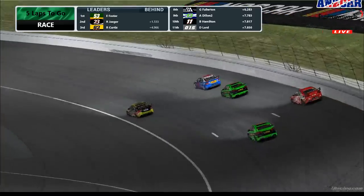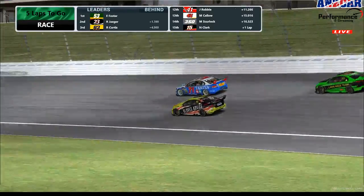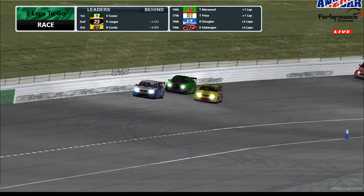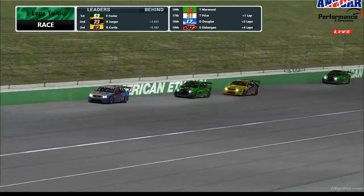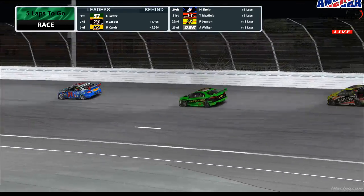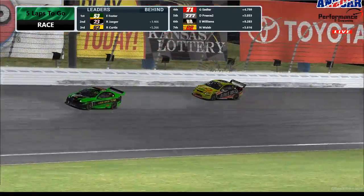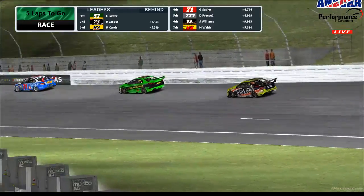Yeah, Sadler to the outside. He's going to try it. Williams into the wall. Ooh, Williams is gone. He's hit the wall again. He almost took out Fullerton. Riley has to drop back here. He's lost a couple of positions. But this is the last lap, isn't it? No, we're coming lap 21. We've still got 4 to go.